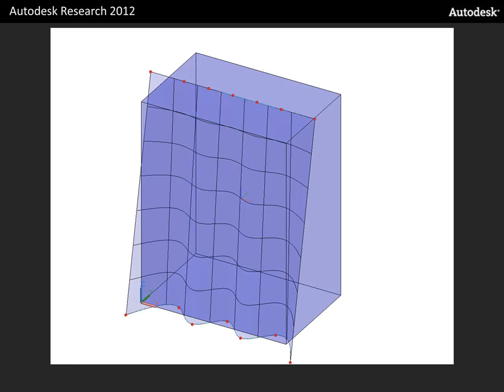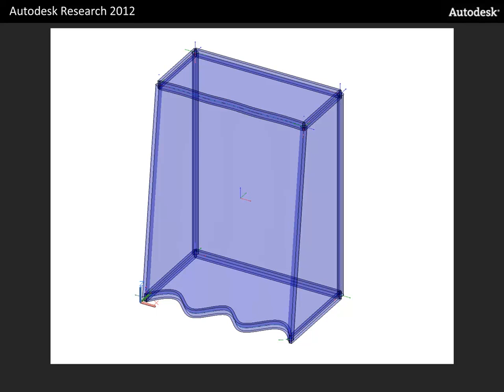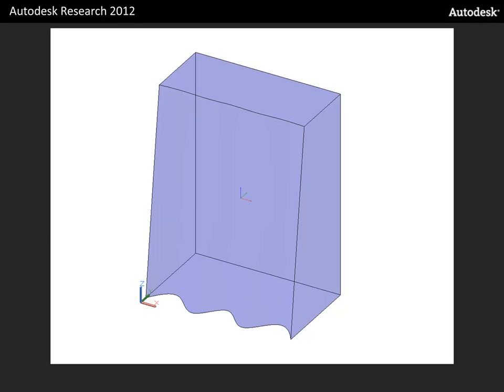Illustrating this, if I start off with a block which represents my building, I might want to make that building more interesting, so I define a surface. I subtract or trim the solid with the surface. Okay, that's perfectly normal stuff. I can extract the edges. This is a manifold solid. I can extract the edges, and I can populate those edges with an extrusion, for example, representing the structure. Okay, but that's not so interesting.